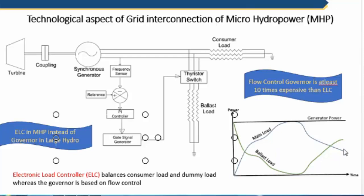Sometimes a villager can switch on 5 lights, sometimes 2 lights, and there are multiple consumers. So this village load is always a varying load. So you have two options: either match your generator to this consumer load by changing the turbine valve, that means changing the water flow into the turbine, and generate according to the main load, that means the village load. That is one idea. Or another idea is to keep generating constant power and divert the remaining power.